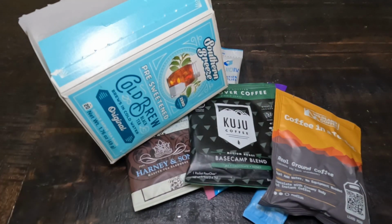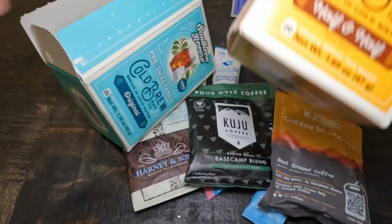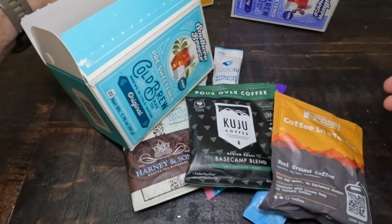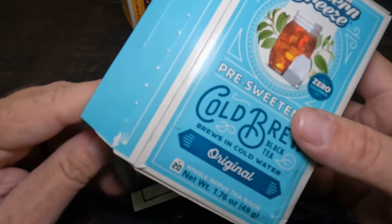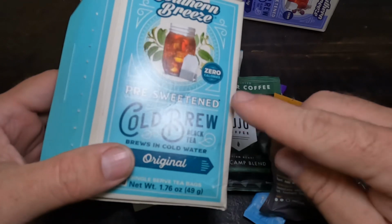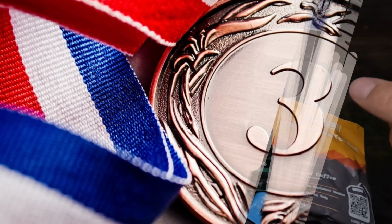They come in a variety of different flavors, like a blackberry that's over here. There's a half and half. They have unsweet. There's a watermelon that's really good. Then they have a raspberry tea too that's pretty on point. But probably my favorites are this one and the watermelon tea. They're both right up there.